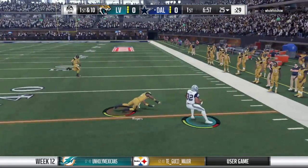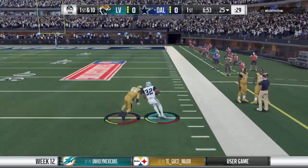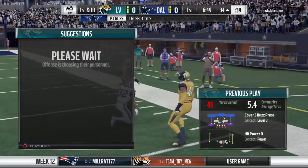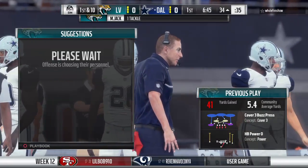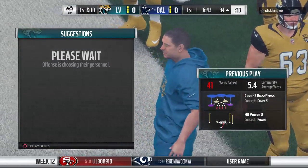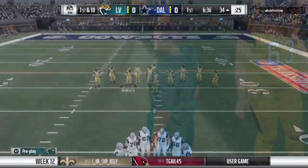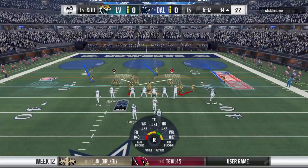And some space here. And they finally get him down, but not before he reaches the 34. A huge play there right off the bat. 41 yards. Fresh set of downs here. Shift together here from the D-line.